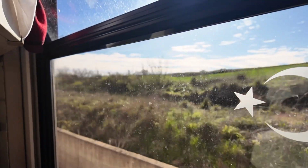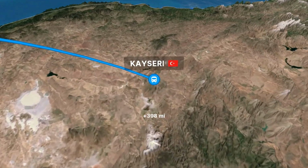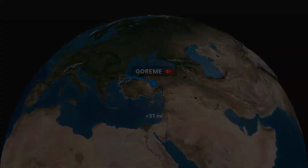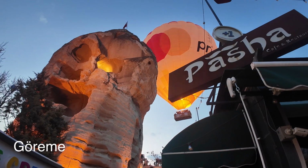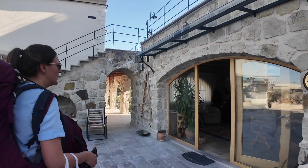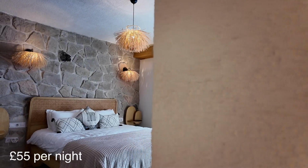You can either get a train from Ankara or Istanbul or fly into the nearby city of Kayseri, and from there you can easily reach Göreme, the most popular town for tourists who want to explore Cappadocia. Most people decide to stay in Göreme as it's the easiest location to watch the hundreds of hot air balloons take off at sunrise, and that's exactly why we decided to stay here. One thing to know though is that the accommodation here can be very expensive, but luckily for us we managed to find a good deal for a well-located hotel.